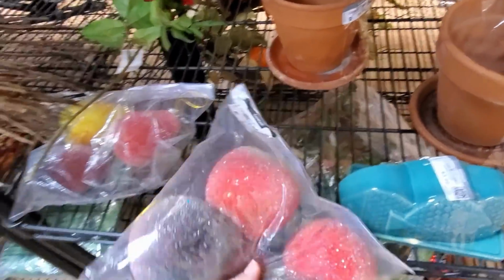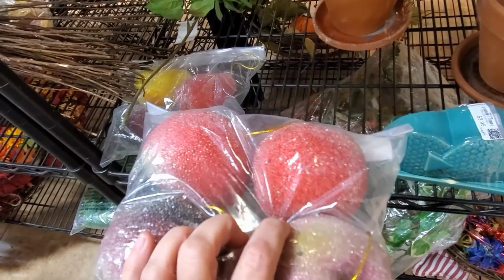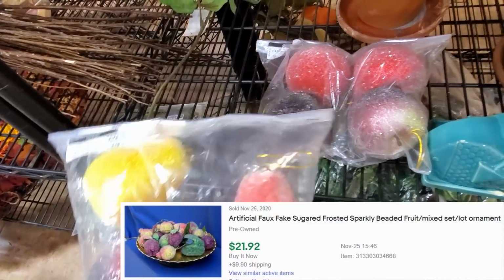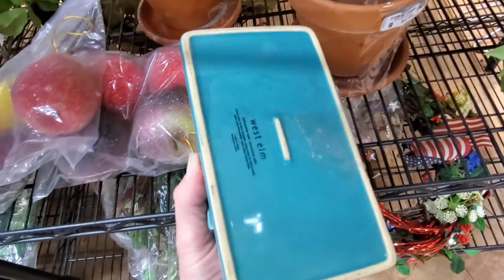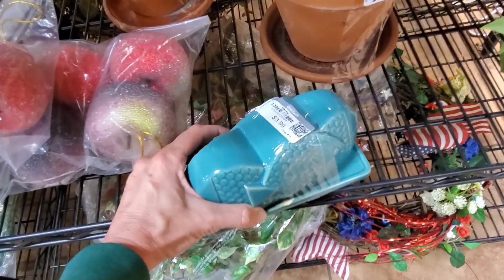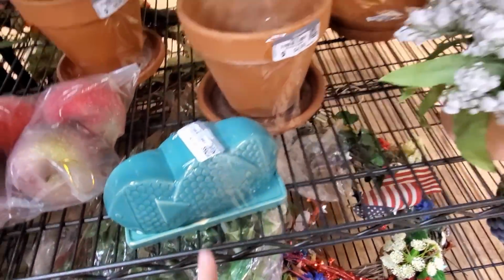Now, these sugared fruit pieces can sell for some pretty good money, so I did check them out. The ornaments don't sell for as much, but they still do okay. I didn't get these though. I was really excited about this West Elm fish butter dish, which would sell for about $20 had it not had that humongous chip. So I was a bit bummed out about that.